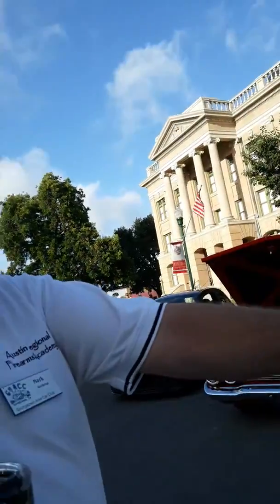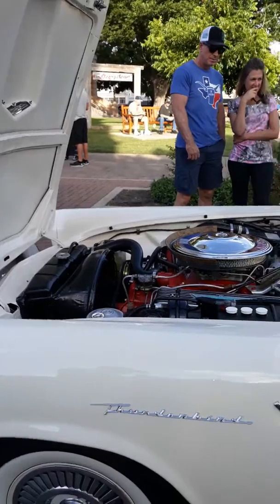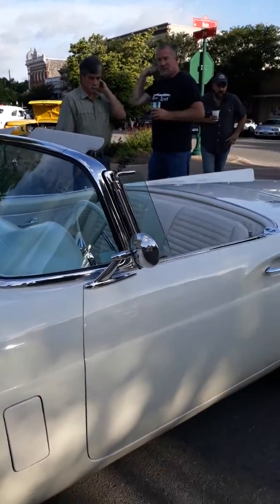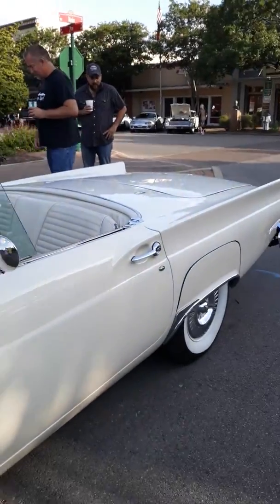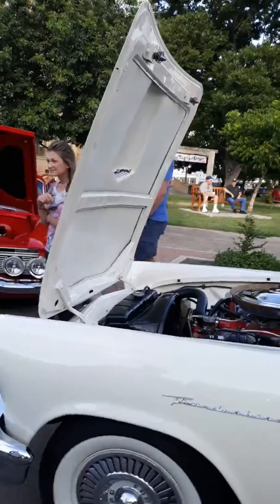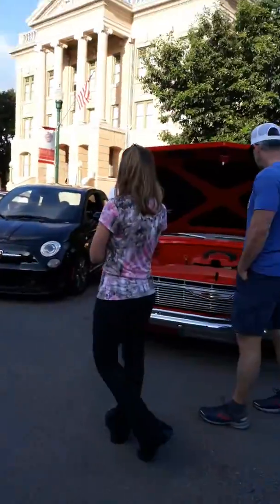And when they made these, the whole front end, the whole clip, is one piece. Then the hood lays over top of it. And then the back is the same thing. And there's lead, that's how they did that technology back then. They did it good. Now they're all plastic. That's the way my Mustang is. It's good talking to you, brother. Take care, buddy.